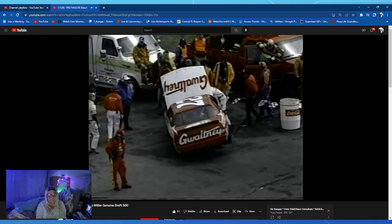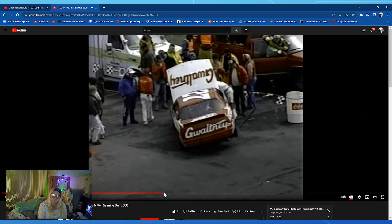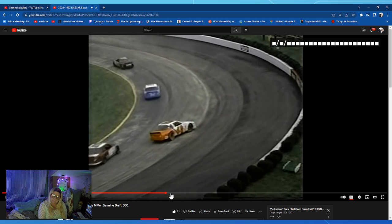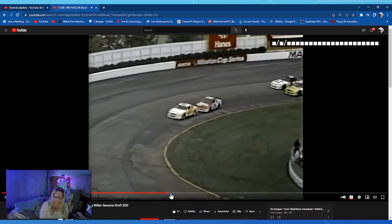There's the Ward Burton car being worked on behind the pit wall, and they just finished. Bobby Labonte's getting him back out. He also got in the old drive that was put down in the corner down there, and there's just no way to get the car hooked up doing that. Trying to get his lap back, the Saxonburg, Pennsylvania driver ends up in the wall.